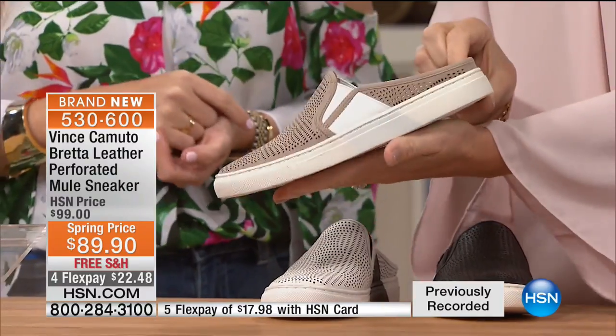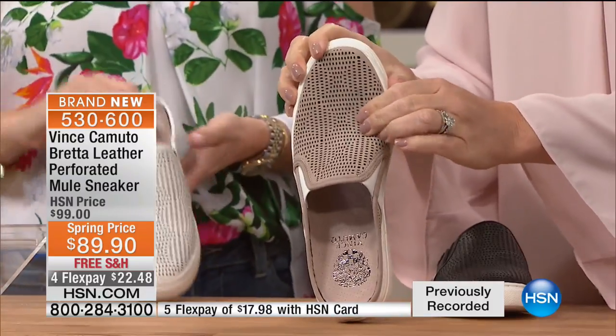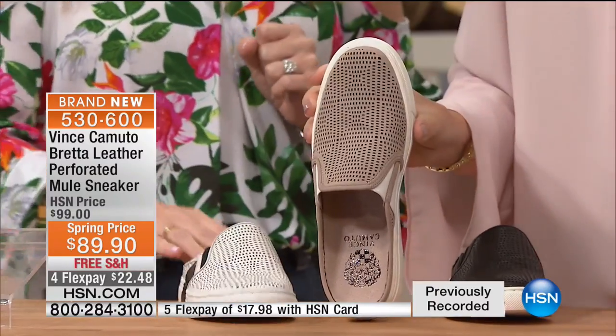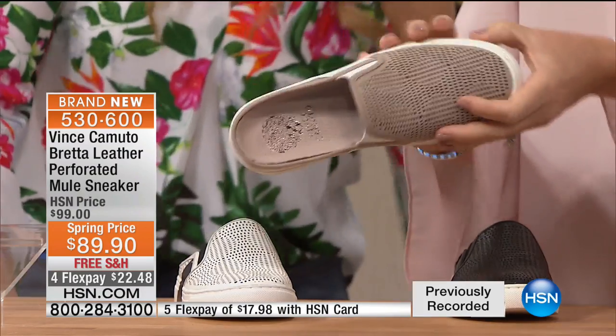If you're going somewhere, you can't bring too much in your suitcase because of the weight. It's lightweight. Wear it on the plane. Wear it sightseeing, through all your errands, because it's easy, you can just slip this on and go. Oh, absolutely. This is leather. This is a leather perforated mule sneaker. I've never seen anything like it.